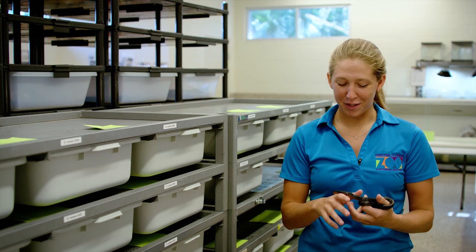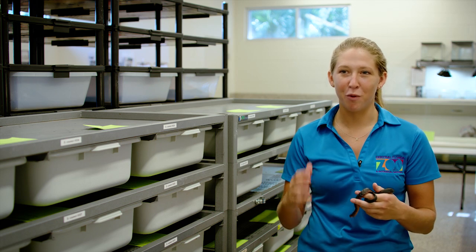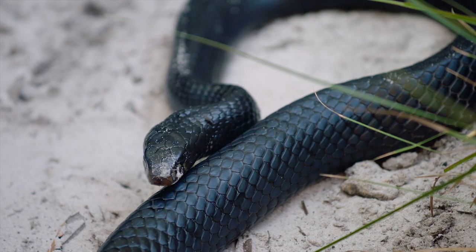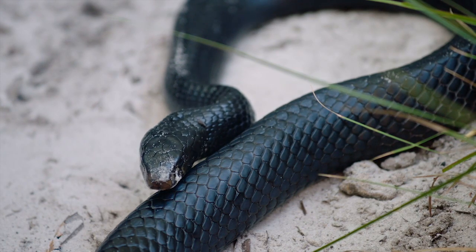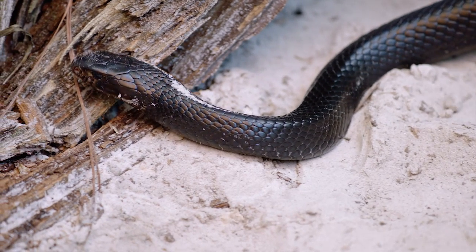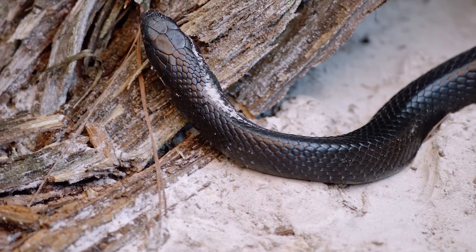I really like that indigo snakes are very active. They always seem to be moving. They're very curious, whereas a lot of other snakes are very, very shy and will seem to just sit in one place, and they're real nervous. These guys seem to really always be curious and moving around, so it's pretty neat to be able to take care of them.